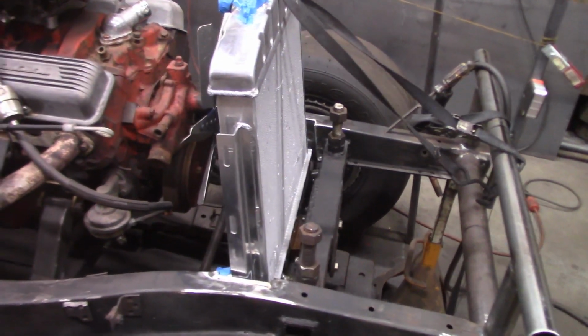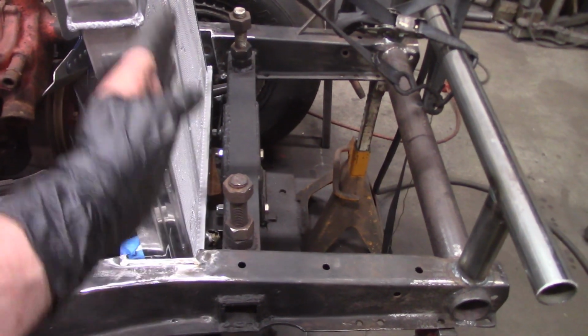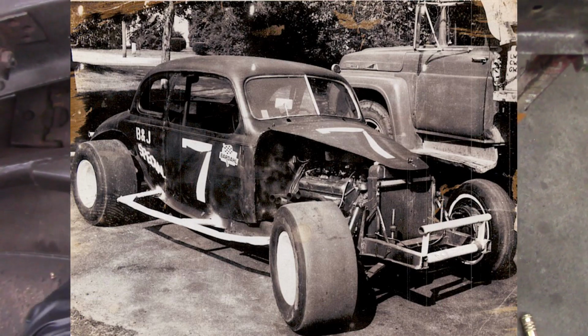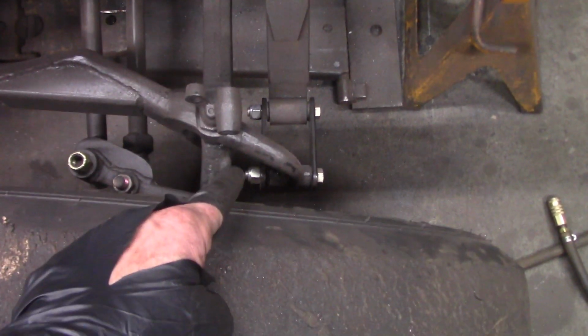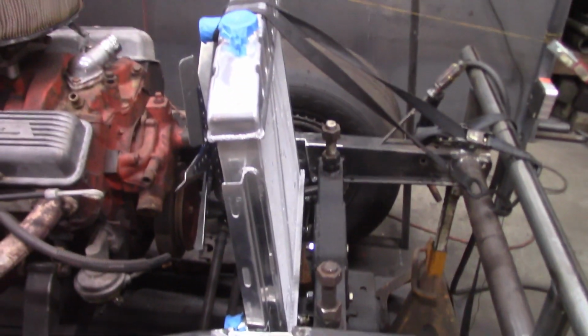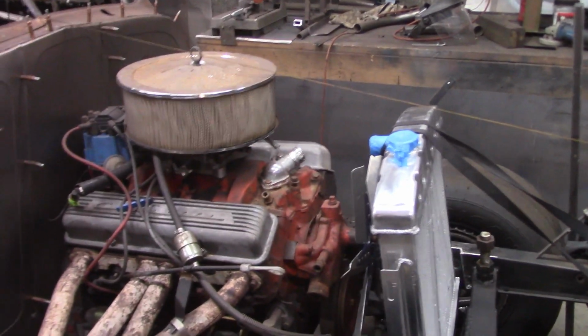The other thing is, if you study the pictures closely, the radiator support on the original car also was the shock mount, and the lower shock mounts will be on the wishbone in the area of the spring hanger. And I needed to know how tall the radiator was going to be, number one, so when we put a hood on this thing, it clears the radiator and clears the air cleaner.